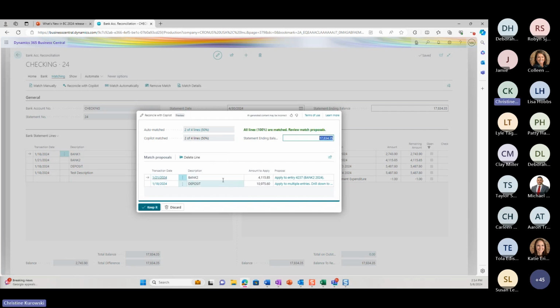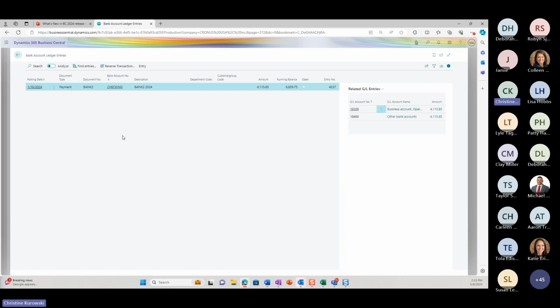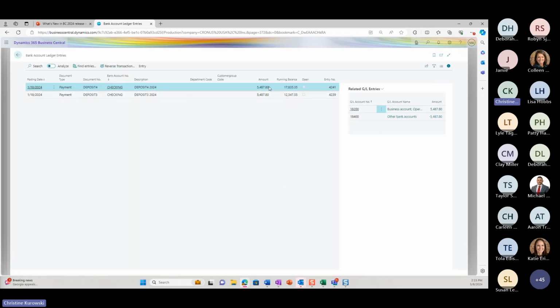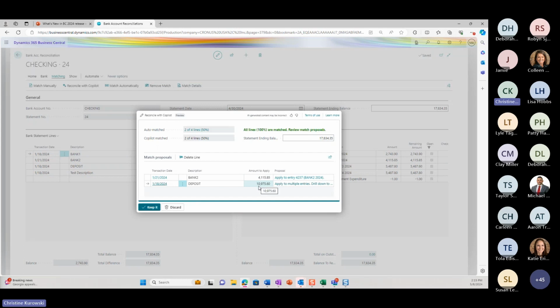So we can see down below the match proposals. This is saying apply the transaction from our bank statement, amount to apply, and the proposed match. So we can take a look at that match. This is the flow field. It'll take us to the bank account ledger entry that it's matching with. And if we have multiple entries, it'll tell us it's going to apply multiple entries. Let's take a look at that. And we're getting both of these 5,487 and 80 cent deposits lumped into this 10,975 and 60 cent deposit.